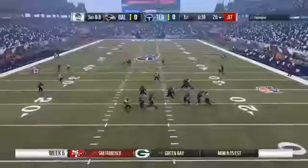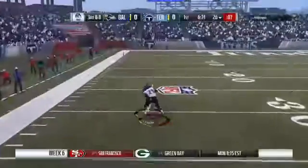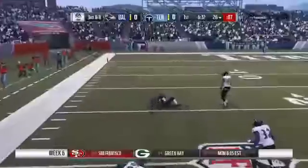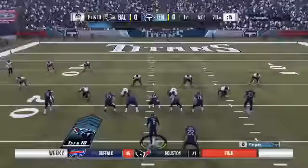From the gun, Mariota. He's going to rifle one deep left side. He's got him in, complete. And he is taken down deep in Baltimore territory. It's a big play there for Tennessee. 54 yards. The first red zone opportunity for the Titans. 1st and 10 right at the 20.